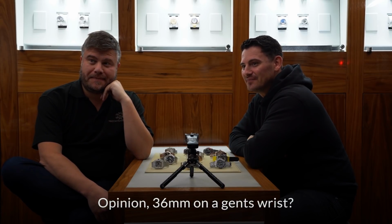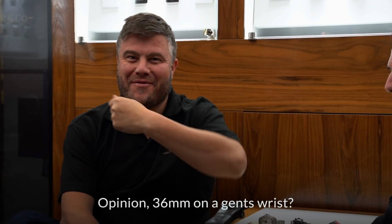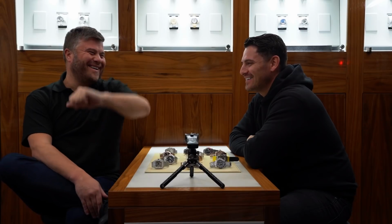Opinion on 36mm on a gents wrist? Depends how big he is. It wouldn't work for Jack. Might work for you. I've got one on. Well, I think it could.